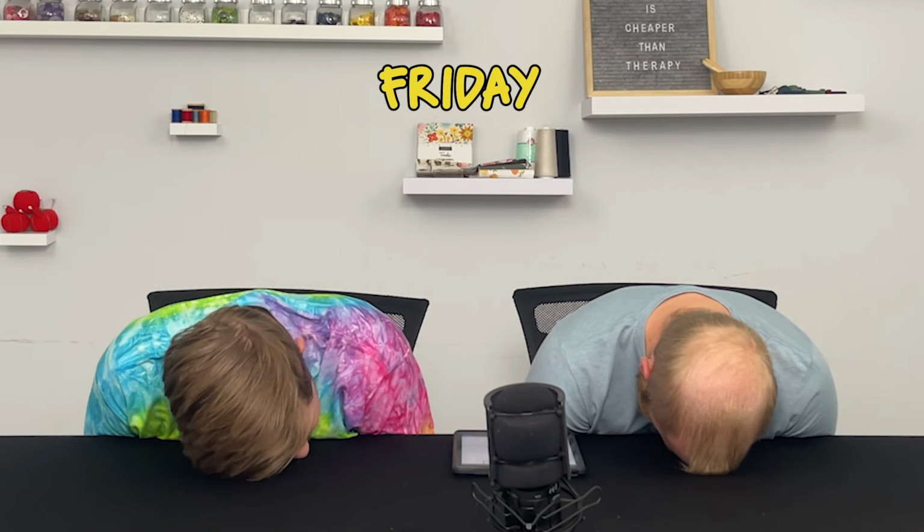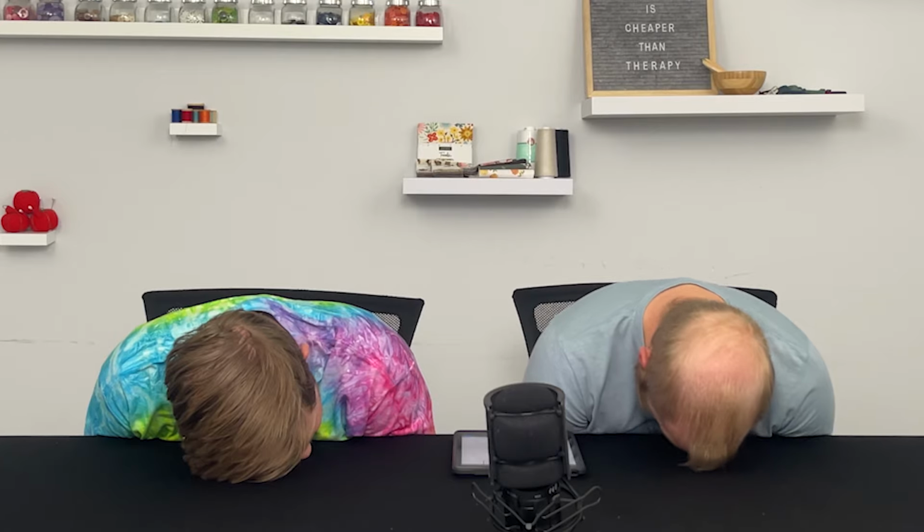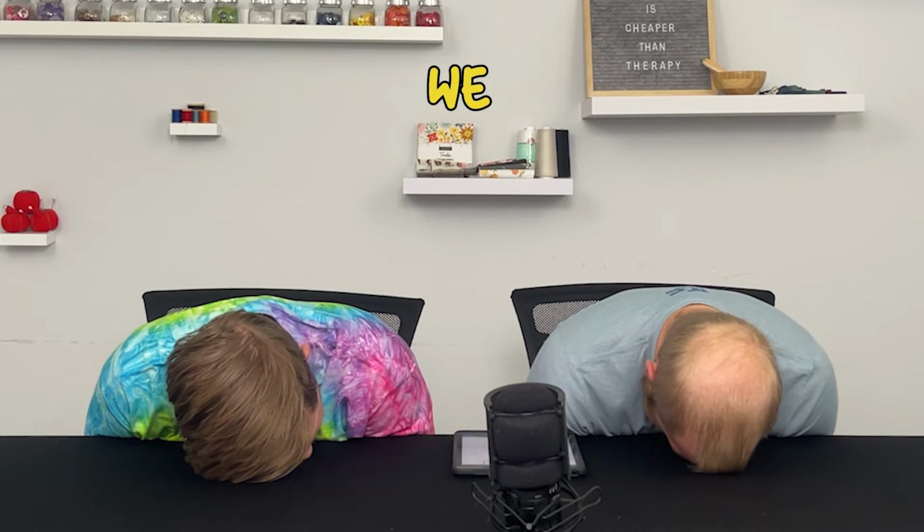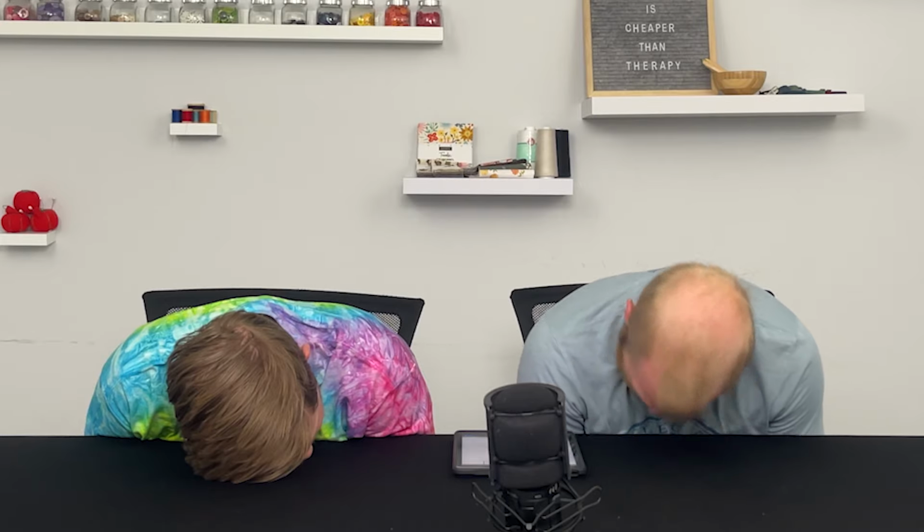Welcome back to this week's Friday Fabric Finds. Today is Friday, June 7th, 2024. We have wonderful items for you people today. First up, we have Fresh as a Daisy Fat Quarter Bundle. This is an 8-piece fat quarter.